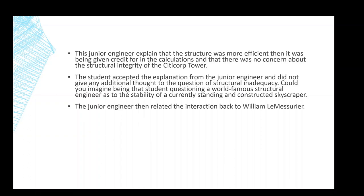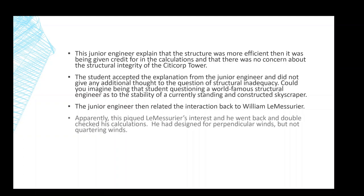Well, that junior engineer, after speaking with the student, went back to William Lamassoure and explained what was happening. And Lamassoure was interested in that. It piqued his interest, and he went back and double-checked his calculations. And when he did that, he looked and found out that he designed for perpendicular winds, but never considered quartering winds like the student was talking about.